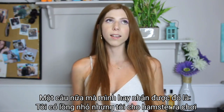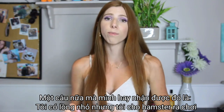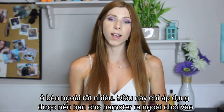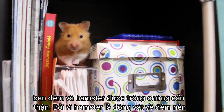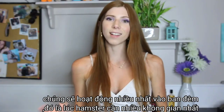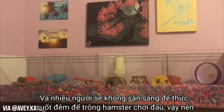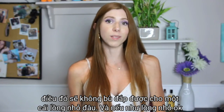Another comment that I get is, I have a small cage, but I make up for it by giving my hamster a lot of playtime. This only would work if you are giving your hamster supervised playtime during the night. This is because hamsters are nocturnal, so they're most active during the night. That's the most important time that they have the most amount of space. And many people are not willing to stay up all night supervising their hamster play. So that's why it really doesn't make up for a small cage.